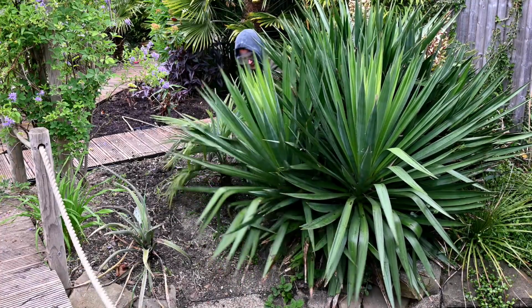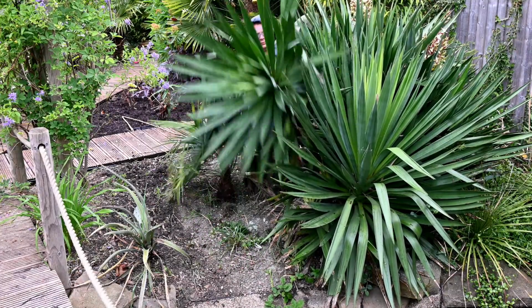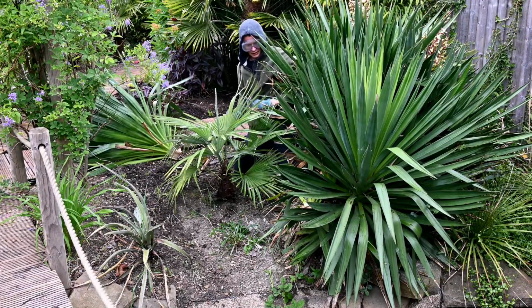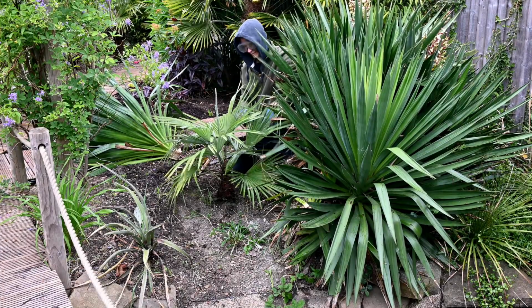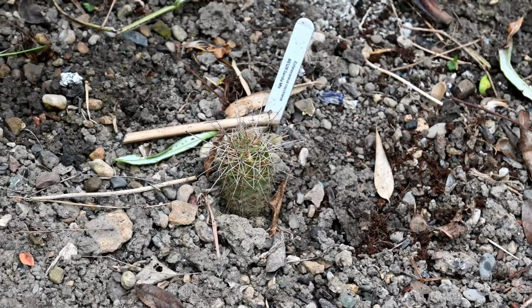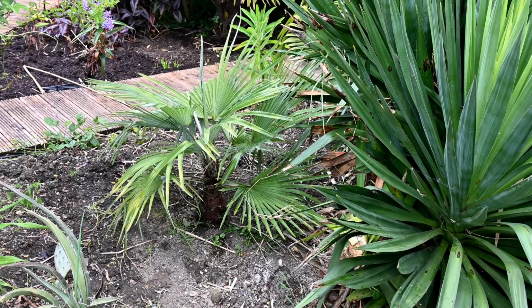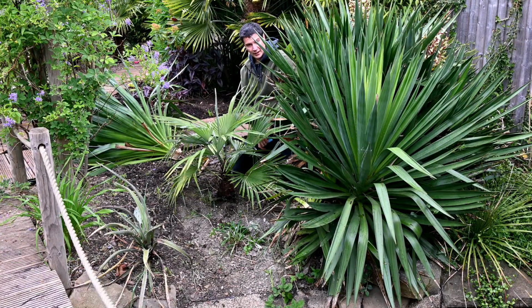There we go. Oh, a bit of an effort there. But now that's opened up the space. I can see better now as well. The cacti will have lots more sunlight now. So will this palm tree. Just needs a bit of weeding. That's job done for this.